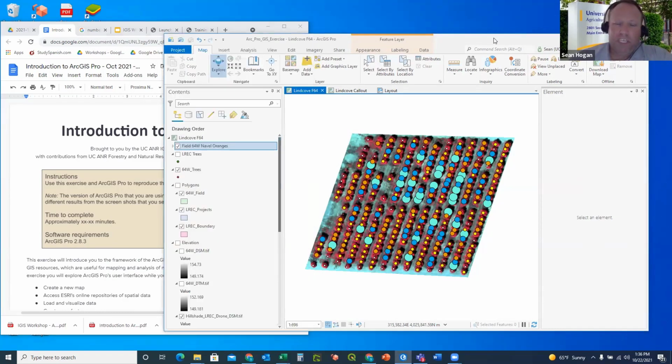I'm going to spend the next maybe 15-20 minutes just doing a show and tell. You don't have to follow along right now. It's better sometimes to just see what the layout is of the software. I already have the data loaded in.